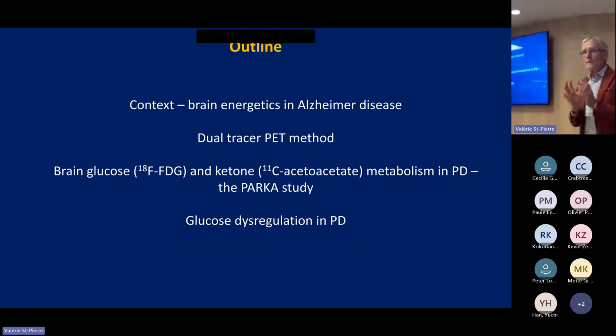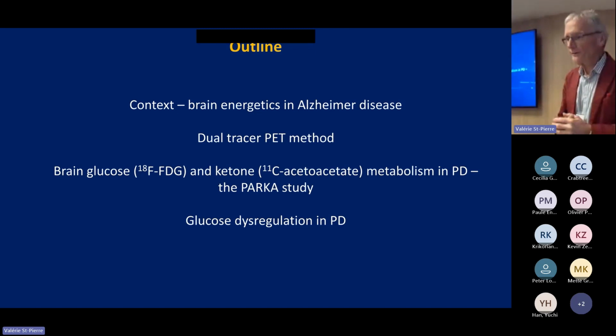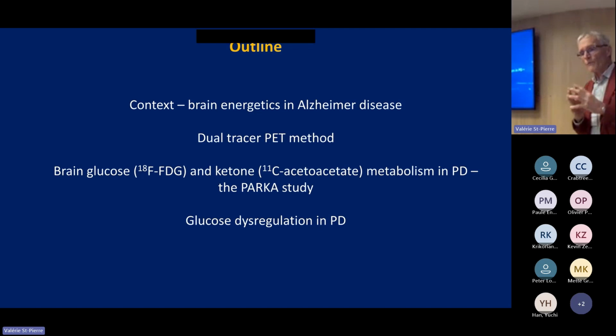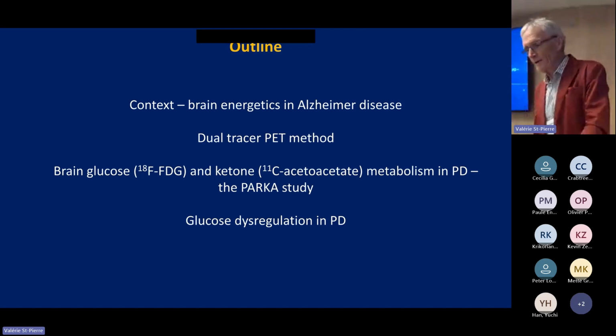So the context is brain energetics in Alzheimer's disease and the dual tracer PET that we've been doing here for the past 20 years. And then a brief look at what we've done with the dual tracers in Parkinson's disease and the implication, I think, to look at glucose dysregulation a little further.